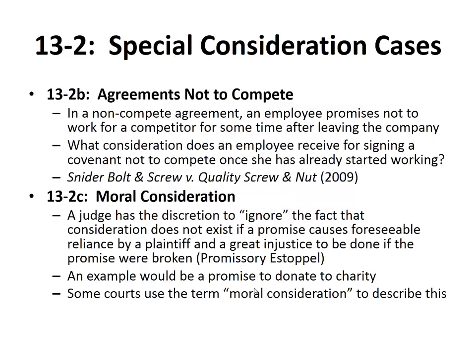Some special consideration cases, agreements not to compete. In a non-compete agreement, an employee promises not to work for a competitor for some time after leaving the company. There are some questions in the law about what constitutes consideration in this situation if the employee has already started working at the time they sign this contract and they don't get any other kind of raise or contractual benefit. The moral consideration, this is just another way to look at promissory estoppel. A judge has the discretion to ignore the fact that consideration does not exist if a promise causes foreseeable reliance by a plaintiff and a great injustice to be done if the promise were broken.